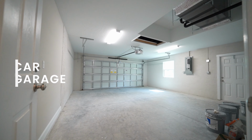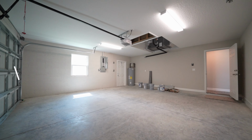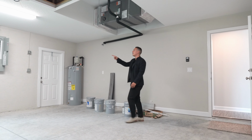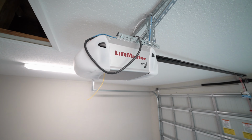Now we're gonna take a look straight at the 2-car garage. You're gonna have the concrete flooring. I love that they're gonna put the AC air handler right above here. It's not on the ground or on the side. You're gonna have your water heater right over there, your electrical panel, access to the attic, your garage door opener.